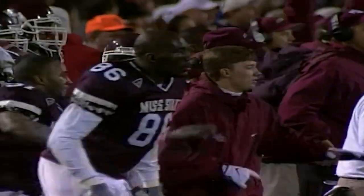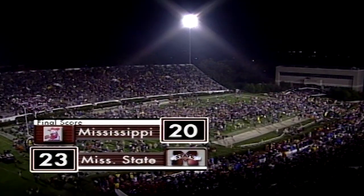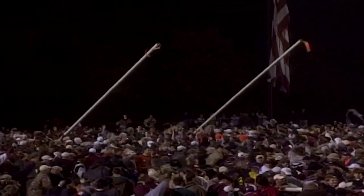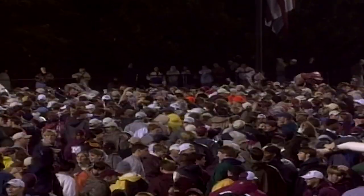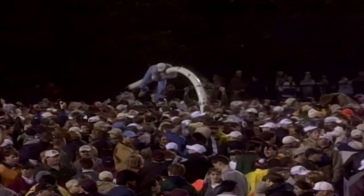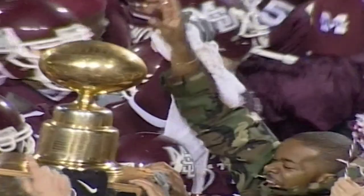And this ball game is over. Wrap it in maroon and white. And they are going to flood Scott Field. Everybody's pouring out of the stadium. Everybody's heading down on that football field to wrap it up in maroon and white. And never in the history of Mississippi State football, in the 47 years that I've been involved in it, have I seen a fourth quarter comeback like this. We saw three of them this year that were absolutely miraculous. This is super miraculous.